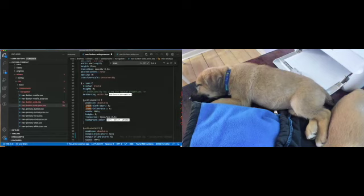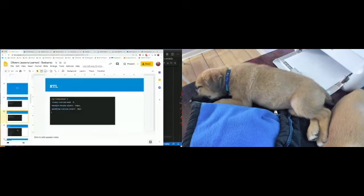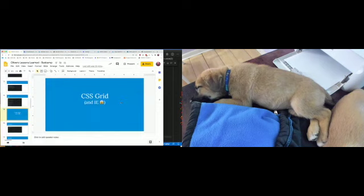Let's see what else I got in here. Yeah, so you can see some margin top, 18 pixels. These are just some examples, RTL. So, CSS Grid.